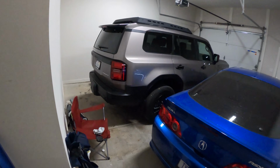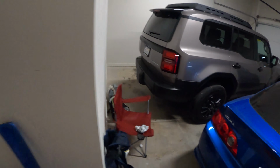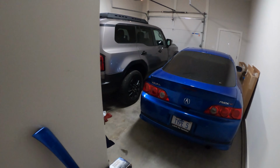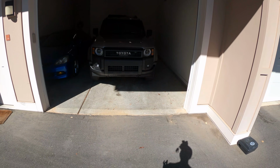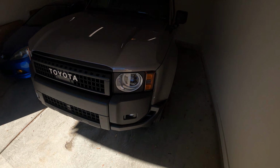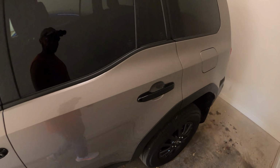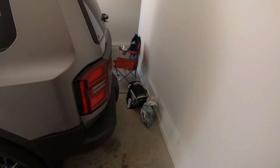All right, folks, today we are taking a look at the 2024 Toyota Land Cruiser. First, let me open the garage here. So this is the 2024 Toyota Land Cruiser. This is the 1958 model. And guys, I'm gonna just take you on a road with me today. A kind of day in the life of living with the brand new Land Cruiser.